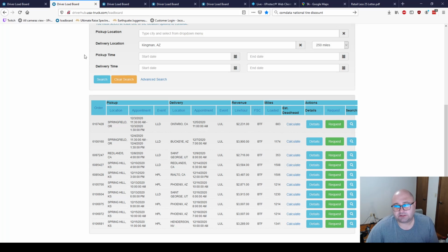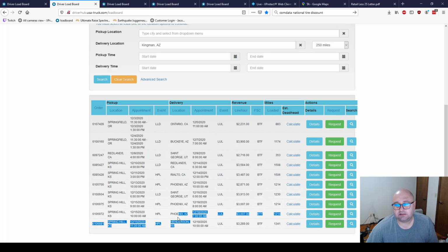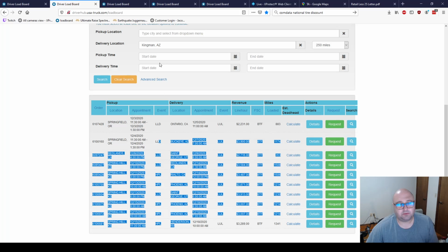So I'm hoping to grab a load out of... these are all the loads, by the way, that are going into the southwest LA market. This should be the LA market, maybe even Las Vegas and Phoenix. Kingman, Arizona is central enough that this search is picking up LA, Phoenix, and Vegas.